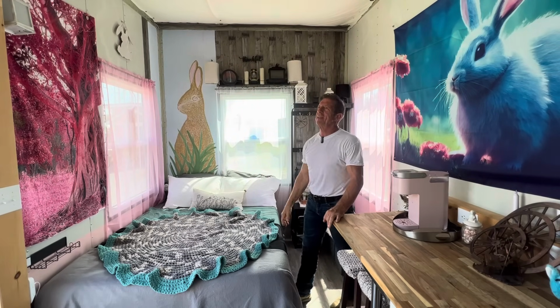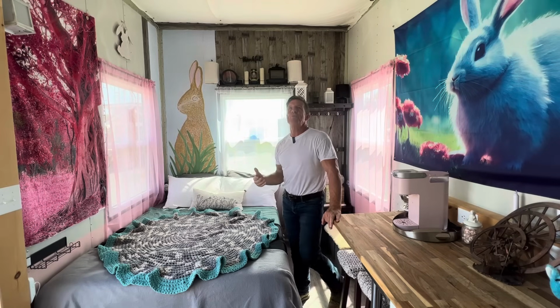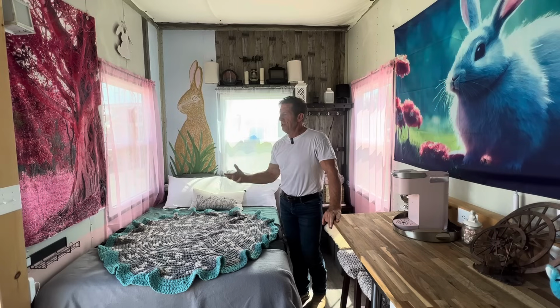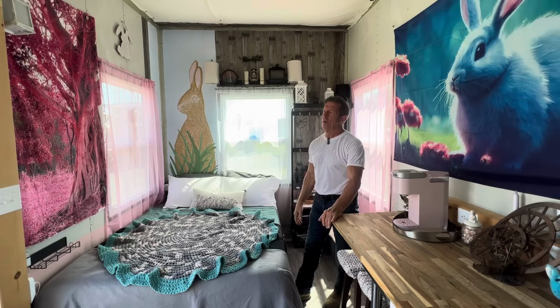I think it's cute, because this is somebody who knows they didn't buy wood, they didn't buy any carpentry stuff. She's used what she could use herself and put on here to make it look like a home.